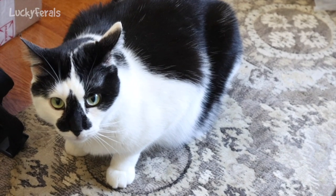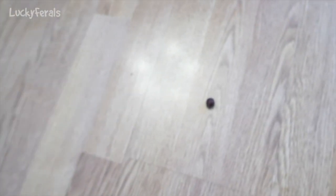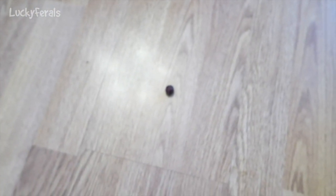What are you doing, Splash? What you doing? It's 11:48 a.m. I gave Simba a blueberry. Simba, you gonna eat that blueberry? It's a dried blueberry. It's 1:10 p.m.